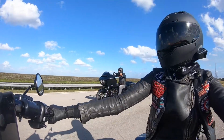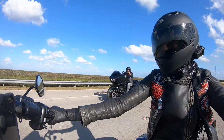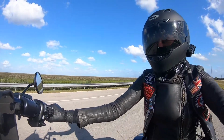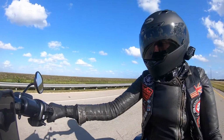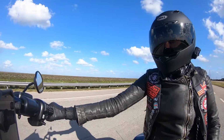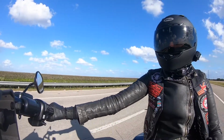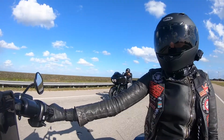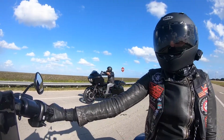Was absolutely amazing on the way back. We had the best time. The weekend just went without any issues at all, any hiccups. And you know what? I'm really looking forward to going back in October. One of the best experiences that I've had, and I am going to head out to Sturgis as well. Maybe not this year, but definitely next year.